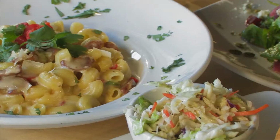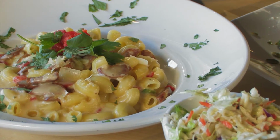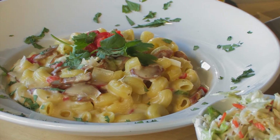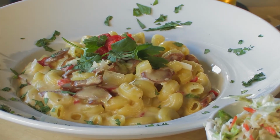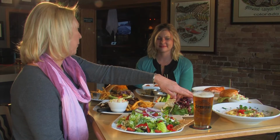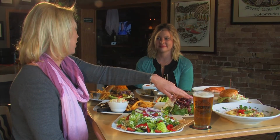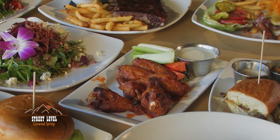And then this is our wild mac and cheese. It's a Mornay and Gruyere sauce, and it is also tossed with our roasted vegetables, which are red peppers, and then jalapenos, and it has an elk jalapeno cheddar sausage with it. So it's good. It's got a little heat, and that we can also make gluten-free and in a vegetarian option as well. My favorite is the IPA honey sriracha wings. They're sweet, spicy, and nothing better than with our house-made blue cheese dressing.